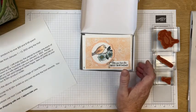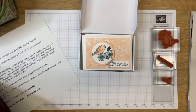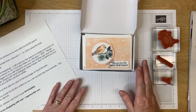Wait, who is that? Okay, I'm sorry. I'm getting messages through my Messenger, and it kind of covered up all the comments from my live here, so I had to exit out. Sorry, I got distracted.